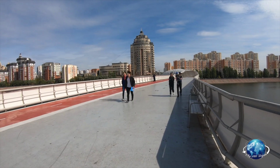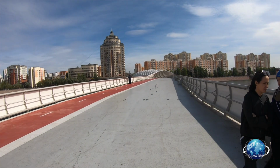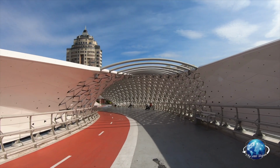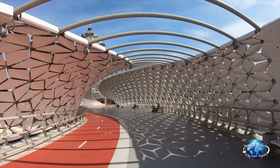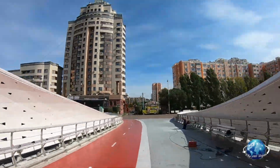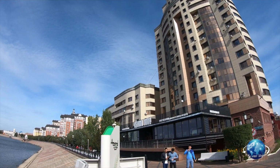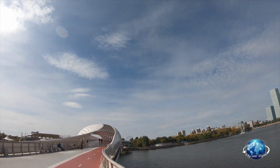We are now here on this bridge, a pedestrian bridge, which was gifted by the Atyrau city as a gift to Astana in celebration of 20 years. So this bridge connects the left bank to the right, and now we are heading towards the right bank, which is the old city of Astana. So this is a glimpse of the old town, which is mainly the residential area of Astana, overlooking the left bank across the river.